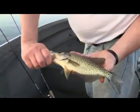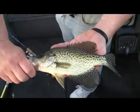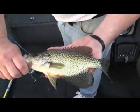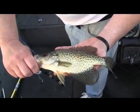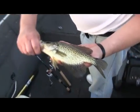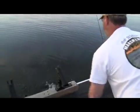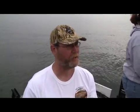It's a nice sized crappie, probably about 10 inches, but it's a good representative of what they got in Little Green Lake. Come in here in spawning time and you can just catch them one after another. And one thing about Little Green Lake too, aside from the excellent fishing that it has, it's only about an hour north of Madison, so it's pretty much accessible to everyone.